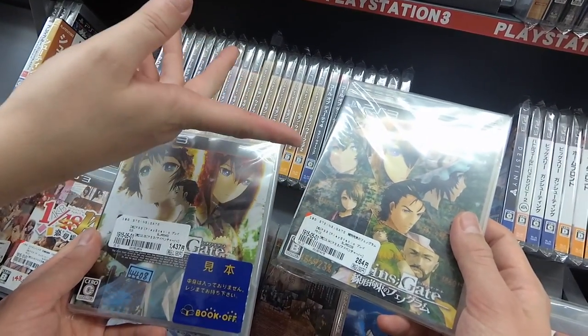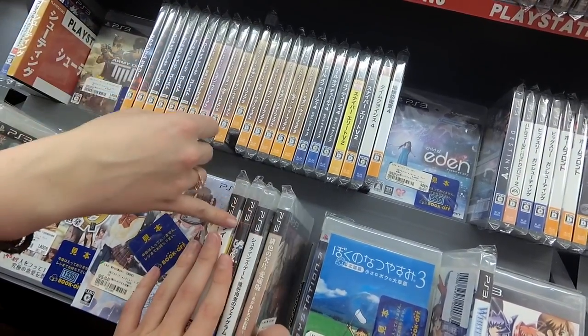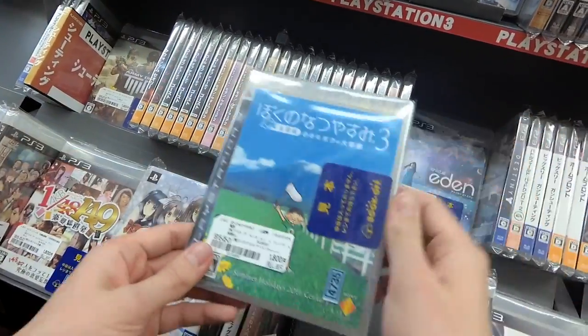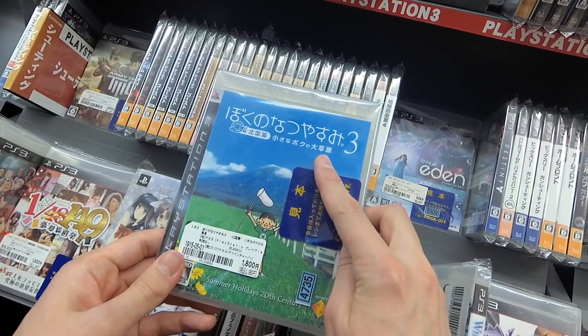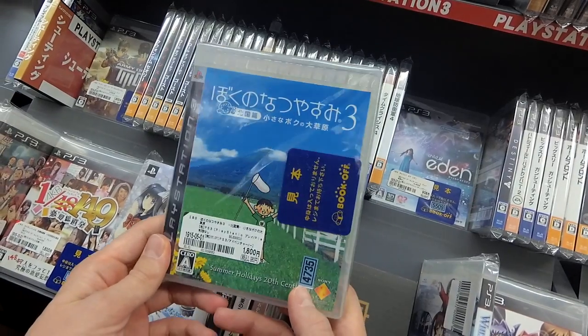Yeah. I mean, I got this for Vita. It was like 4,000, so. But yeah, the original Steins Gate. I've not played that one yet. Oh, wow. Then Boku no Natsu Yasumi 3. Summer Holidays 20th Century.